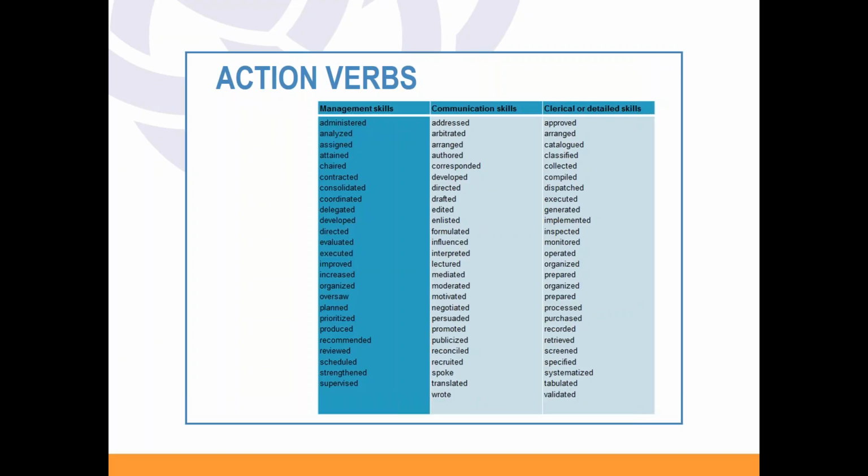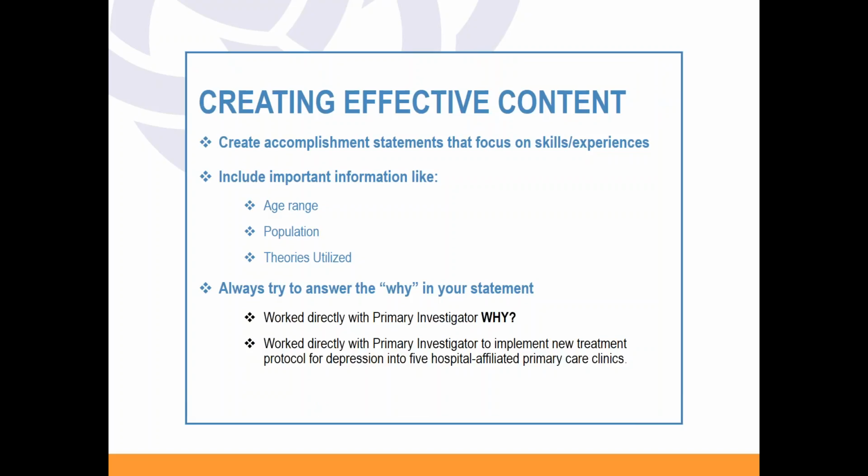Okay. Also, in creating effective content, you want to consider how you're defining your skill sets, who you're working with. You can look at population. So in clinical settings, one of the things that I find is that clinicians, psychologists, therapists have difficulty in really defining what they do.